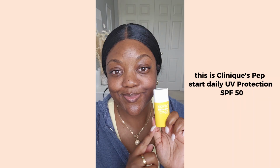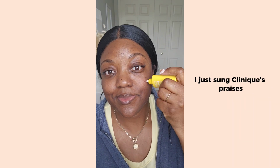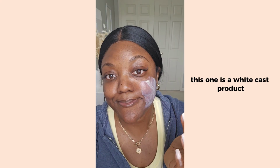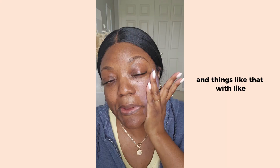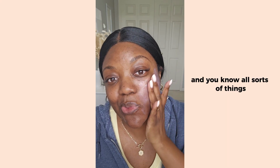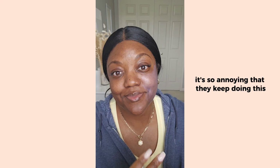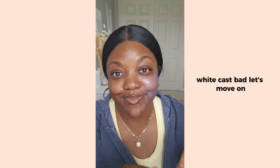This is Clinique's Pep Start Daily UV Protection SPF 50. I just sung Clinique's praises and they've got really great products. One of my favorite brands. This one is a white cast product and it continues to show up in kits and things like that, like gifts and all sorts of things, and I don't know why, because it's got a white cast and it does not work for anyone with deep skin tone. It's so annoying that they keep doing this and offering this everywhere. White cast, bad. Let's move on.